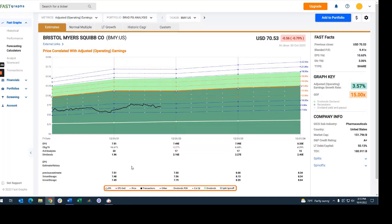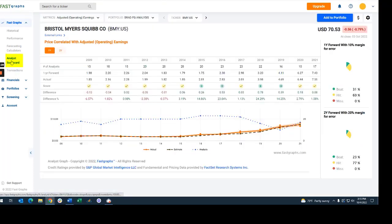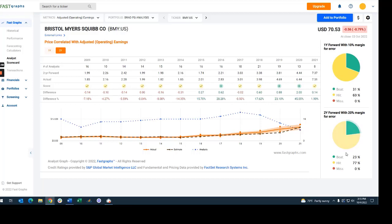Now, at this point, I want to immediately go to the Analyst Scorecard and look. Now, Bristol Myers happens to have an impeccable scorecard. When analysts were making their forecast 1 year in advance, they've had a perfect record. It beat it 31% of the time and hit the estimate 69% of the time within a 10% margin of error. It's important that you recognize that. On the 2-year forecast, also a perfect record, where they had a 20% margin of error and they beat it 23% of the time, hit it, and they had 0% miss.